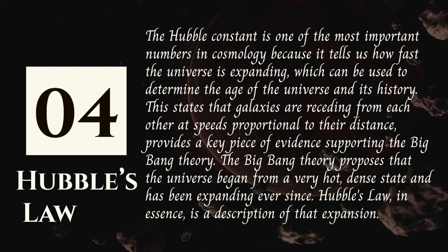Now, how do we know how fast the universe is expanding? That's where Hubble's law comes in. It states that the farther away a galaxy is, the faster it's moving away. This relationship between distance and speed lets scientists calculate how long the universe has been expanding, so how old it is. Edwin Hubble's work gave us direct observational proof that the universe is expanding, just like the Big Bang Theory predicts.